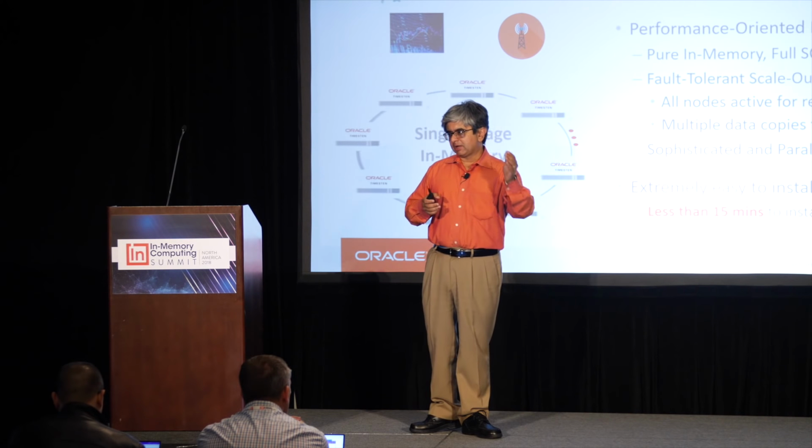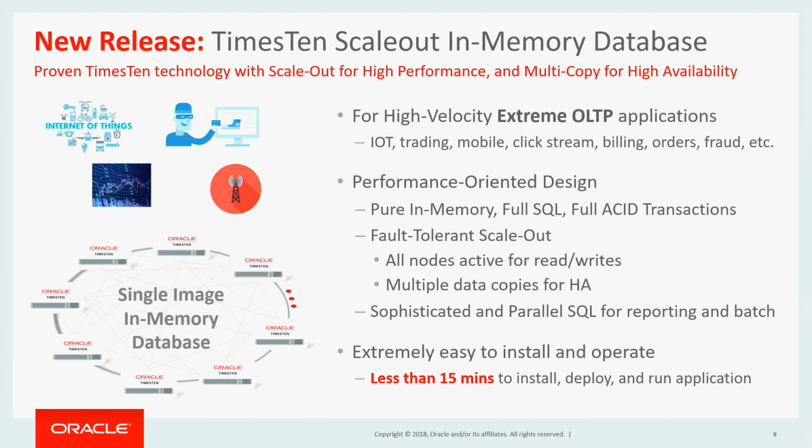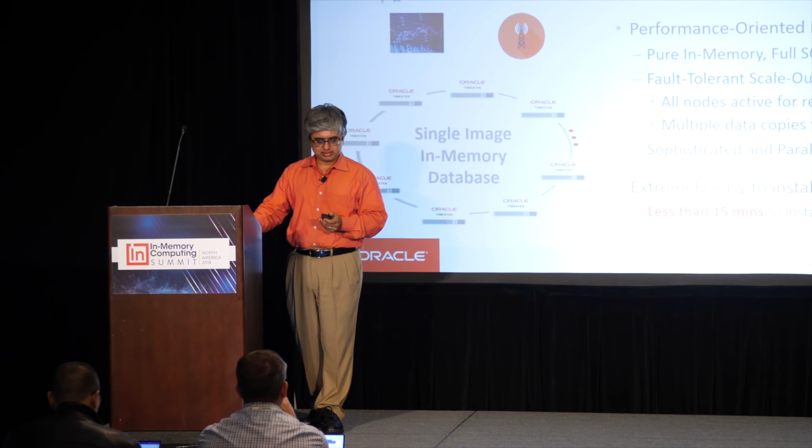Literally from downloading the installation of TimeStand and installing TimeStand, to bringing up a scale-out database and running an application takes less than 15 minutes. And that's something you can't say for most enterprise databases, which is why TimeStand is used very widely in the embedded business, because it's easy to embed and very easy to operate.